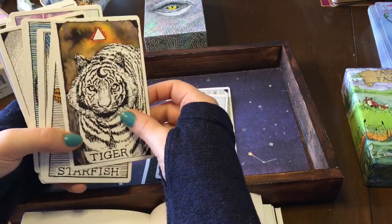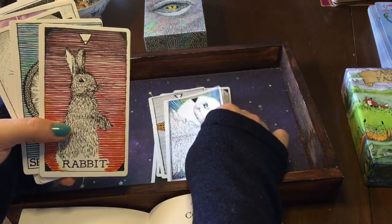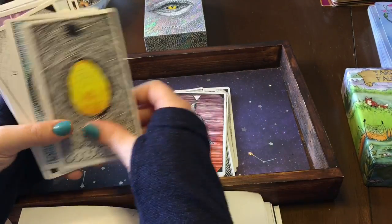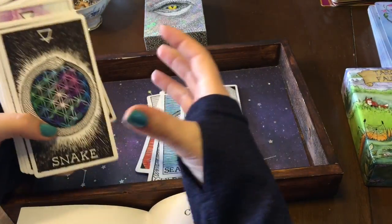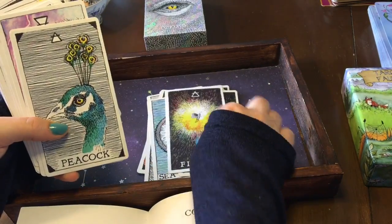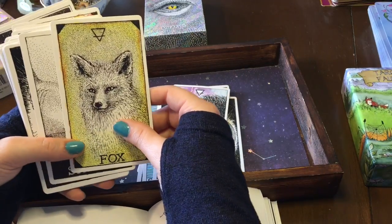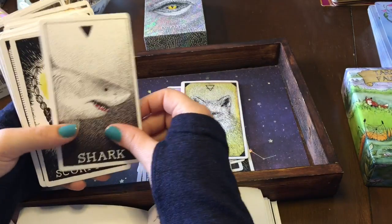What I love about this deck, and any deck really, is it's good to start learning to read them intuitively. Once you get a basic understanding of that animal, because each animal is going to have personal meanings. A rabbit card to one person might be something different to someone else. So I encourage you not to only rely on the books. I've read a lot of tarot books, and it did build a basic foundation, but I don't think there's anything wrong with reading intuitively. That also tells me that anyone can read tarot and oracle. I don't possess any ability that you don't have. It's just a matter of honing in on your intuition and your creativity.